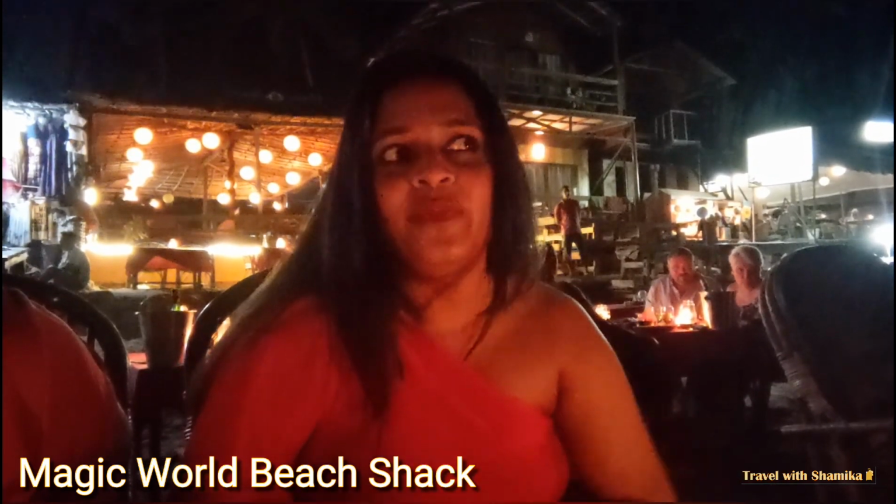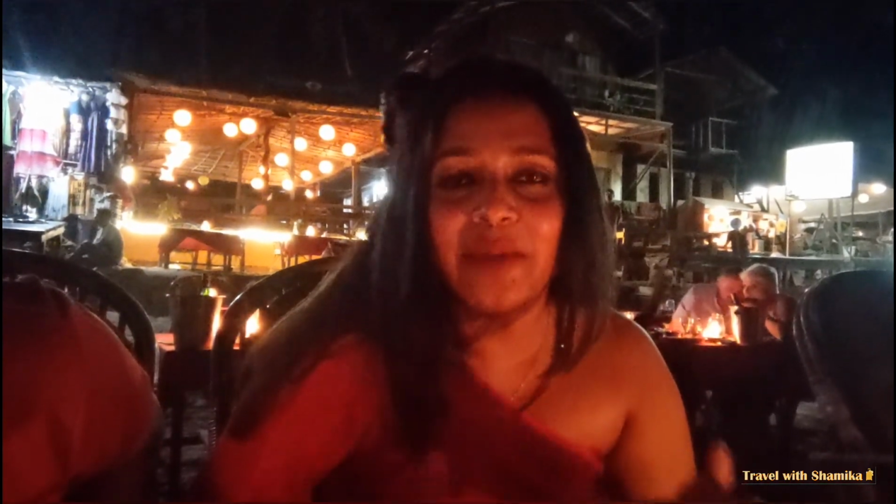Hi guys, so this is our last evening in Goa, and we just thought we'll take a stroll on this nice beautiful coast, and there are so many beach shacks. There is live music, there are candlelight tables and all. It's really very beautiful. So we have reached here at the Magic World Beach Shack, and apparently it's a new beach shack, and we thought we'll give it a try because there's a lot of people sitting over here. There's live music, and the waves might just touch our feet in some time. So it's a beautiful place. I'm really gonna enjoy it.